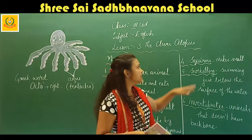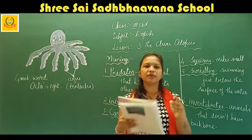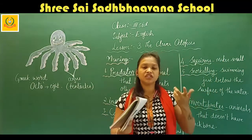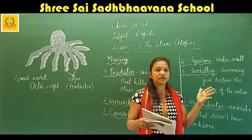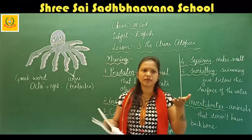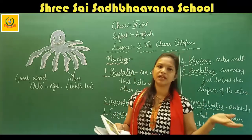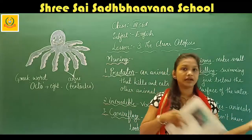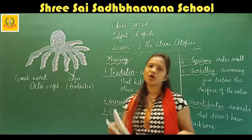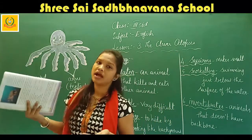What do you mean by scrims? Scrims means make small. The cut part will become so small and it will change color so that it will distract the enemies. The enemy's concentration will be distracted, and on this side the octopus will swim away and hide.